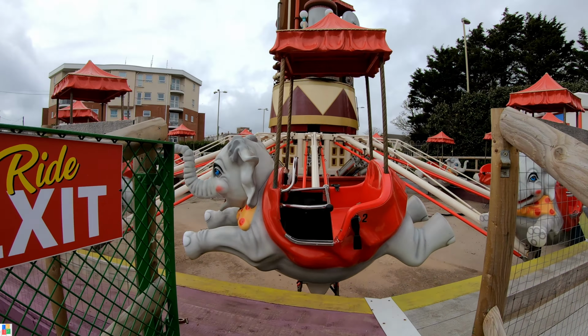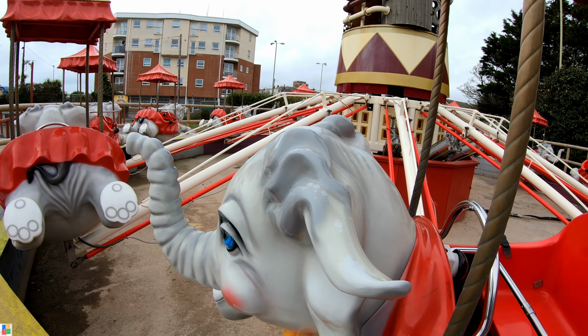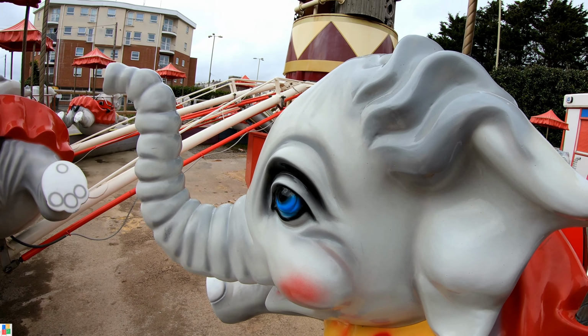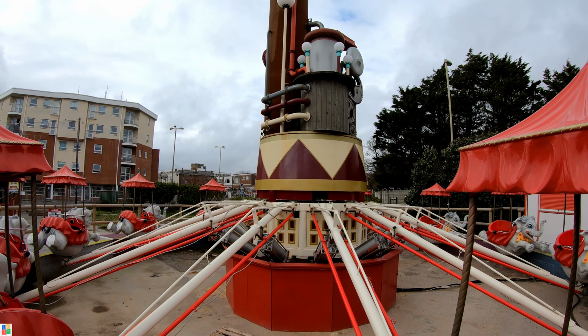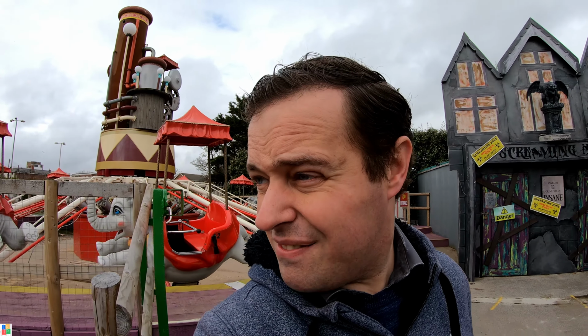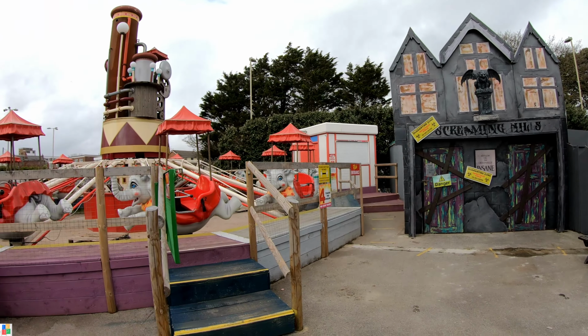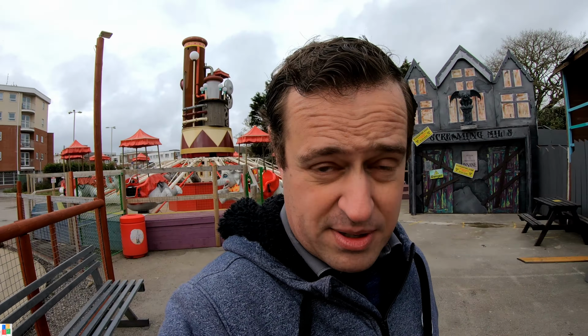I'm just going to come up and have a look. I love these. These things are just stunning, absolutely stunning. I love that ride. I love it. I just think that is beautiful. That's still, I'm telling you now, it's the best Dumbos we've got in the United Kingdom.